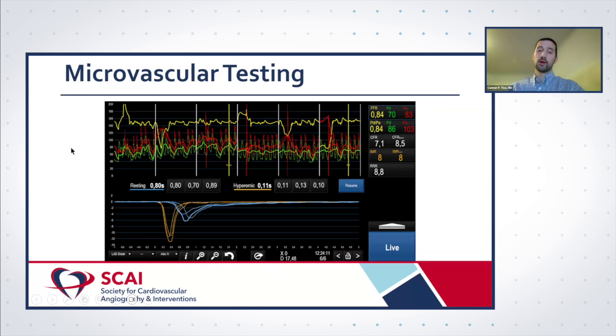So after spasm testing and reversal of any spasm with nitroglycerin, we proceed on to microvascular testing. This is done first with getting some baseline thermodilution and then inducing hyperemia with adenosine and then repeating thermodilution. So other than FFR, we can also obtain coronary flow reserve and index of microvascular resistance, CFR and IMR. And these values that were obtained show essentially no evidence of microvascular dysfunction in this patient. And so at this point in the test, after we've evaluated for any new obstructive disease, we've now established a diagnosis of epicardial vasospasm with no microvascular dysfunction.